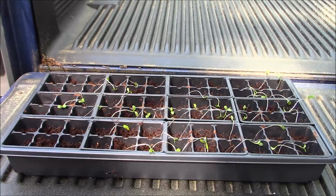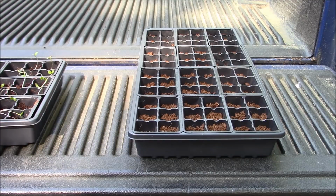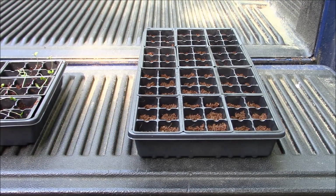Speaking of replanting a tray, this tray I seeded with what were called Circus Act zinnias. And I just got those. I thought they were cool looking. I just ordered them online, but 72 seeds in there and not a single one has sprouted. And it's been over a week. So I'm giving up on those, and, well, it's dried out today.